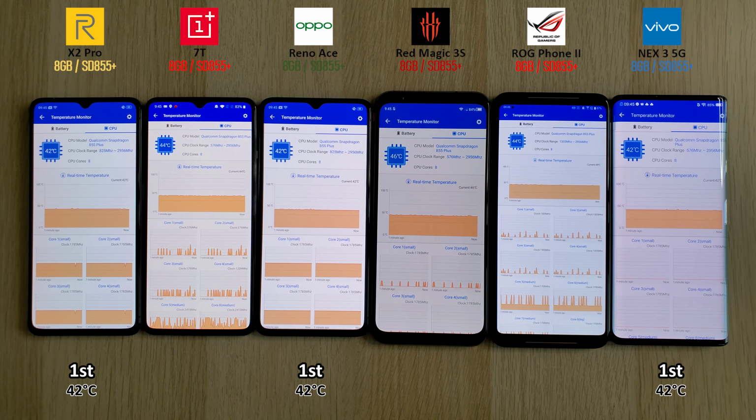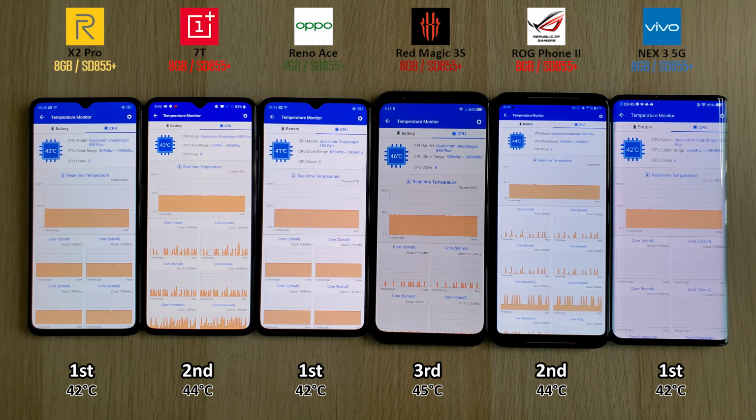In first place for the CPU degrees over here, we have the Realme, Oppo and Vivo all at 42 degrees. Then in second place we have the OnePlus and ROG Phone 2 at 44 degrees apiece. And then last but not least, well certainly least, we have the RedMagic 3S in last place with 45 degrees.